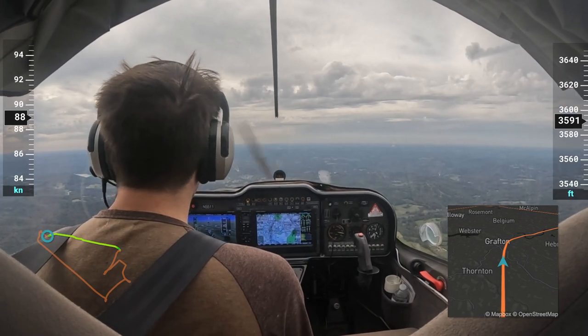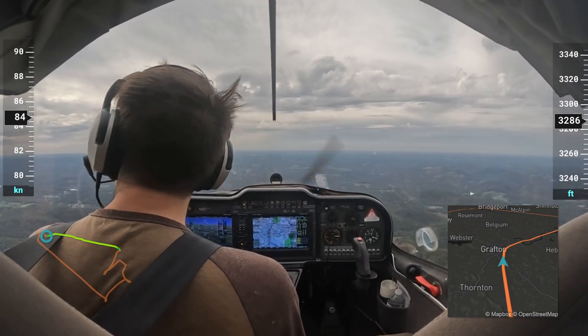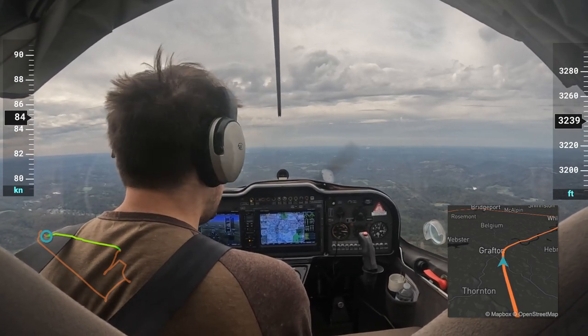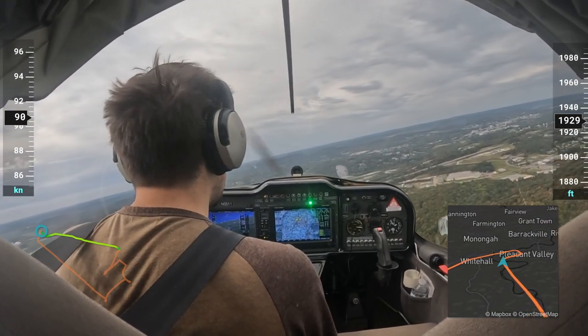Okay, goodbye, autopilot. Autopilot, disconnect. Fairmont traffic, Sting 5511, 10 miles southeast, descending through 3,300, inbound 23. Fairmont traffic, Sting 5511, entering left downwind 23 at Fairmont.